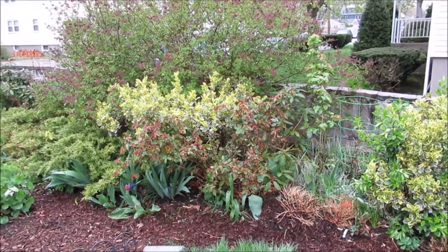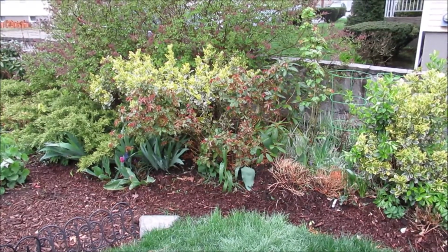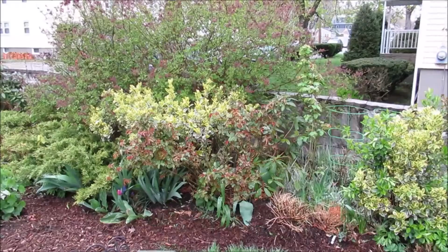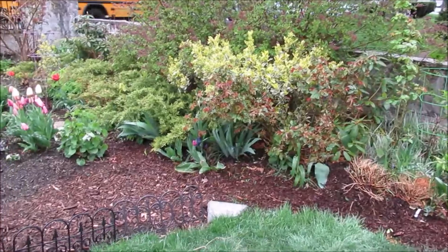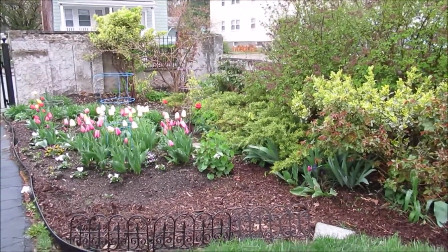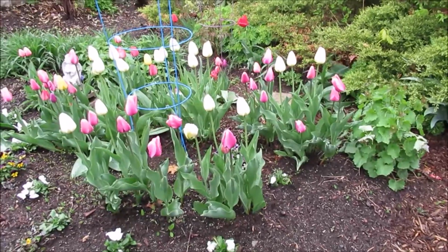The lilac bush is full of blooms and soon will be opening up. But I love this with the knockout rose bush, the other shrub behind it, and the lilac bush. Very pretty. And this border turned out so pretty with these tulips. I'm just admiring the tulips because now they're in their full display.